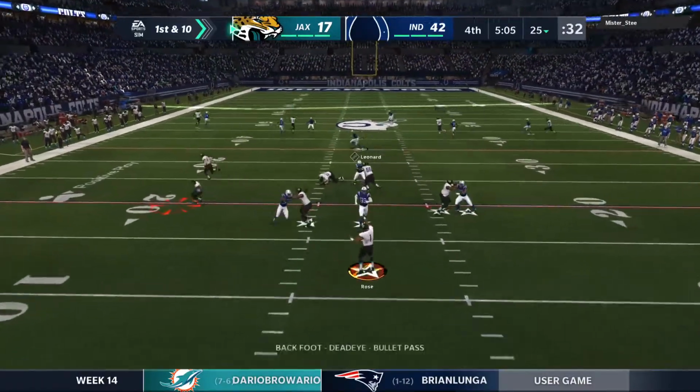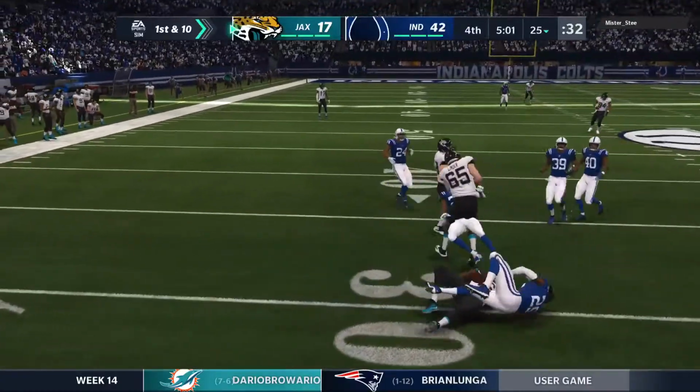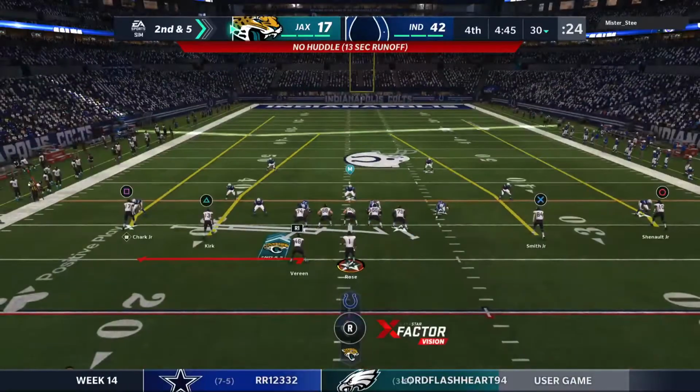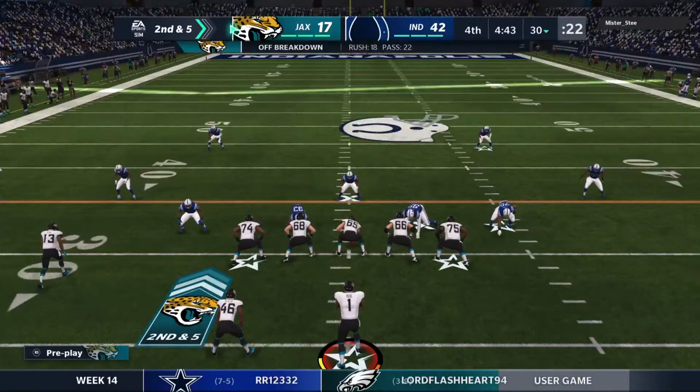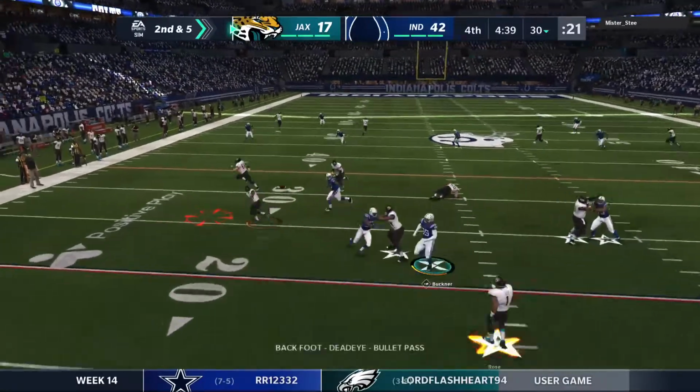Throwing after the interception, Rose. Oh, it's a screen pass. That's complete, and this will be a gain of 5 as he gets it to the 30. Complete, ball on the 30. They'll come up with a 2nd and 5. Brings up 2nd and 5 at the 30-yard line.